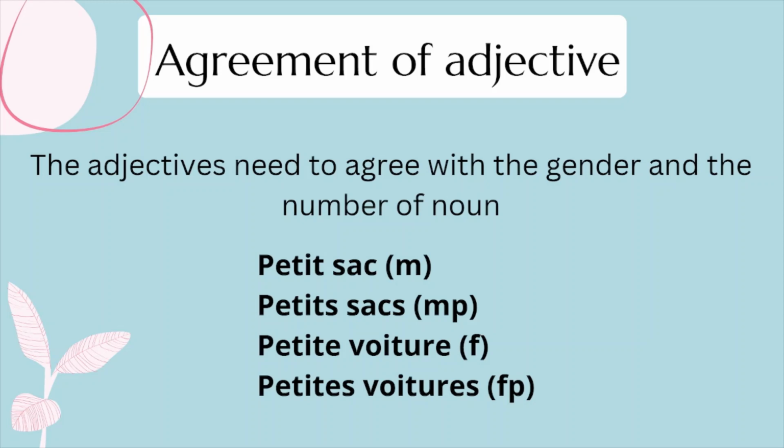If I'm talking about a car, in that case I'm going to say petite voiture. Why so? Because car is feminine in gender. So in case of feminine, I'm going to add an extra E in the spelling of petite. If it is feminine plural, then I'm going to add an extra S as well along with the E. So that is going to be petites voitures. So what I mean to say is, the spelling of adjectives is going to change based on the gender and number of our noun.